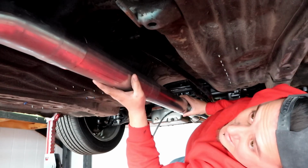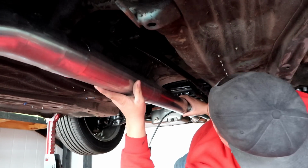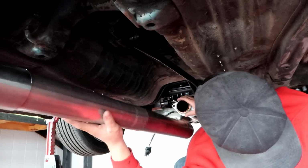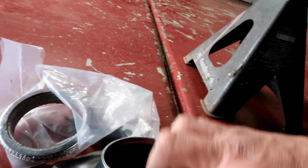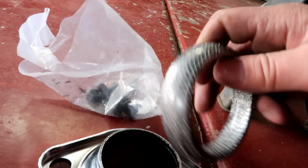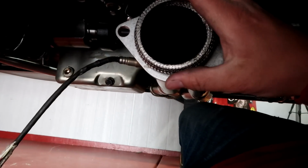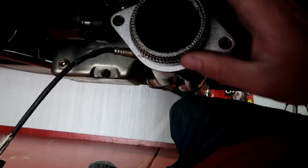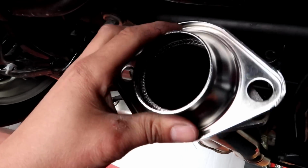Yeah, something just like that, dude. That's perfect to me, bro. Hell yeah. And this is our flange and the gasket and everything that our header came with. So, slide this gasket on there. I'm just kind of test fitting this. I want to see how everything fits on there.